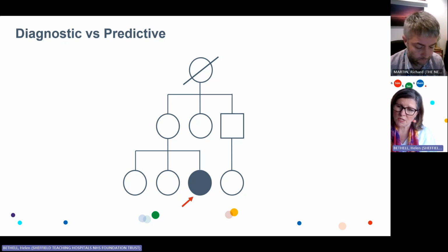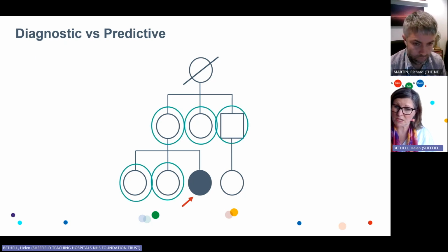Predictive testing, testing unaffected relatives, which Richard touched on, is something that clinical genetics have been dealing with for many, many years and will continue to do so going forward. That's looking at testing for families that are circled here in green. Just to make that distinction before we go any further.